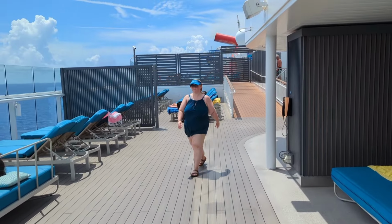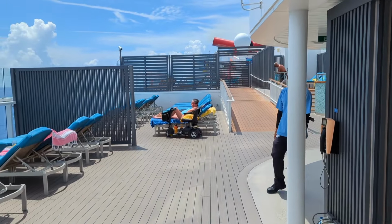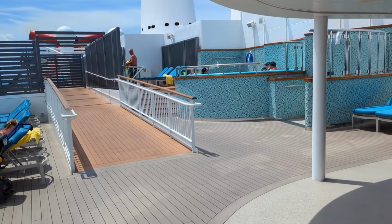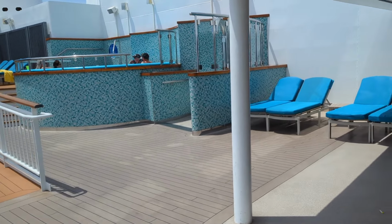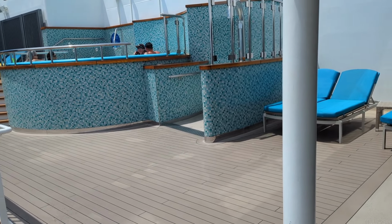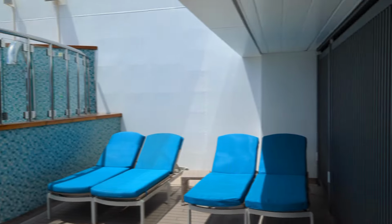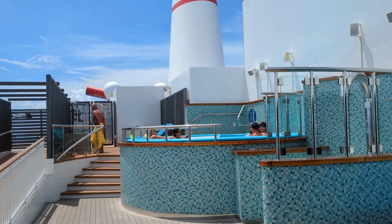All right, I guess this is it for the Serenity, right? Yeah, and on the other side, we didn't walk all the way around, but there's another hot tub, just like this one. Okay, guys, well, there you have it for you adults out there.